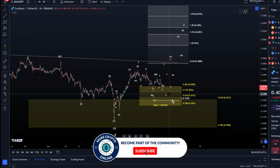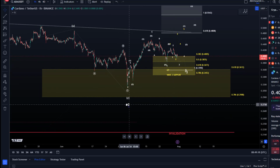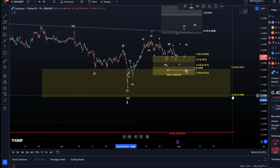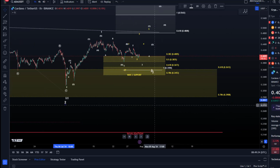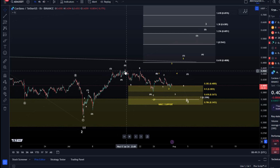Don't get confused between this smaller support area and the larger one. So the larger one is for this larger wave 2 with support down to 29 cents, and the invalidation point is around 21.5 cents. In the short term, just looking at this local setup where we have a possible 5-wave move up on the micro level here into that 17th of July high. By the way, this is a questionable 5-wave move up only, so I don't fully trust it.